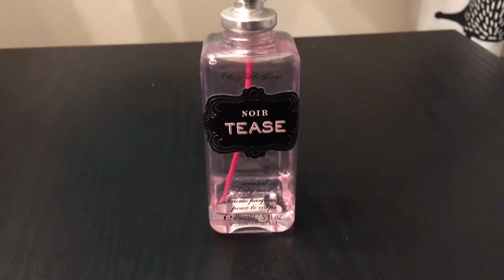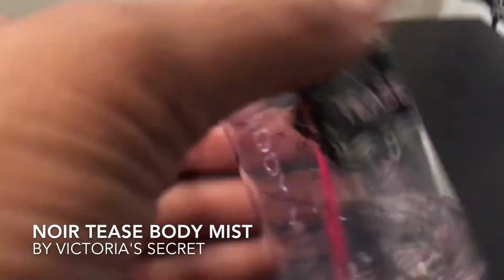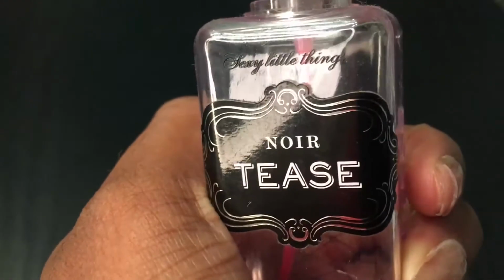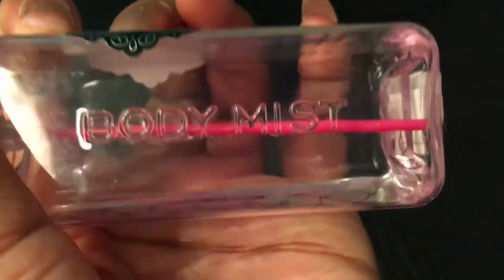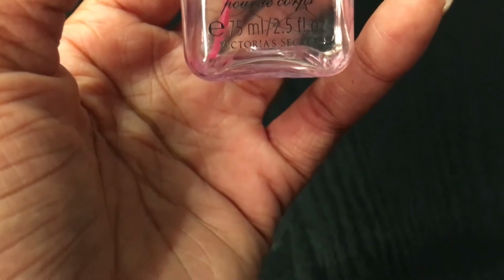Hi guys, so today I will be talking about the Noir Tease. This is the Sexy Little Things Scented Body Mist perfume, and this is from Victoria's Secret. It just says body mist on the side, and this is just the 75 milliliters, 2.5 fluid ounces.